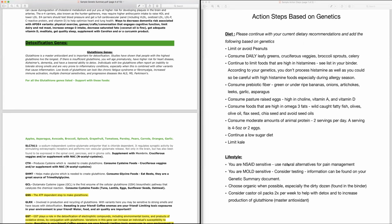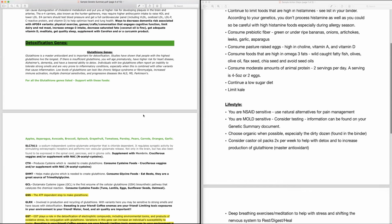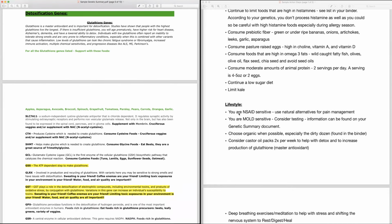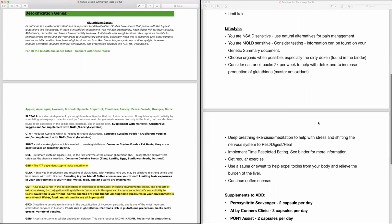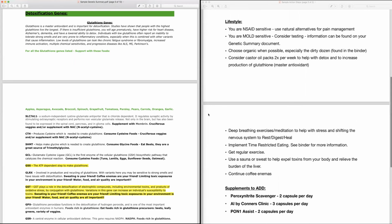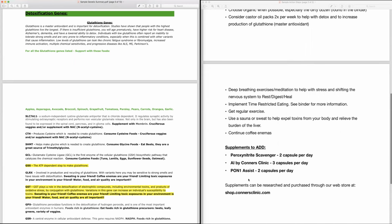So diet, and then we will have lifestyle recommendations. Again, reiterating NSAID sensitivity: use alternatives for pain management. Mold sensitive: consider mold testing. So a number of different lifestyle interventions that can help support genetic pathways. And then the final area would be supplements to add. So specific supplements that we'd like you to begin implementing.